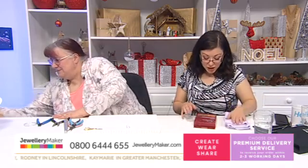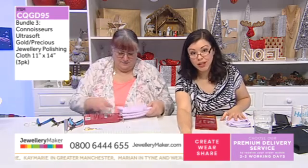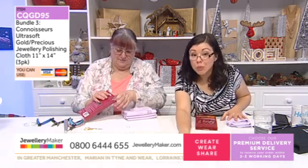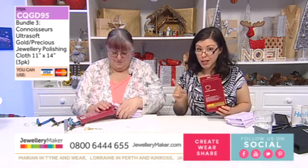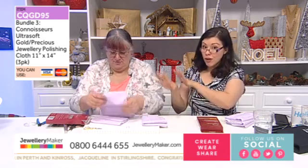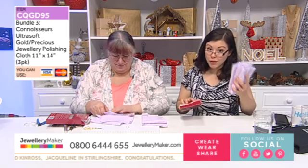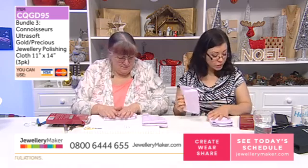So this is the gold jewellery polishing cloth. Now, I will say this straight away. If you have gold-plated items, go for this one, not the silver one. Even though the underside is silver, underneath that gold plating, the silver one is going to be stronger than this one. You want to go for the plating. Very similar, in fact, with the actual solutions. So if you've got gold plated, go with the gold. So this one would be the one you want to use.